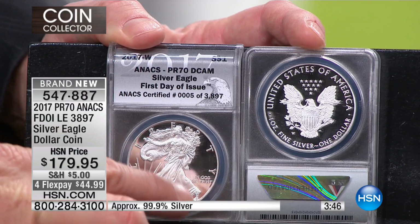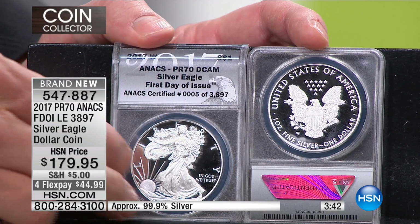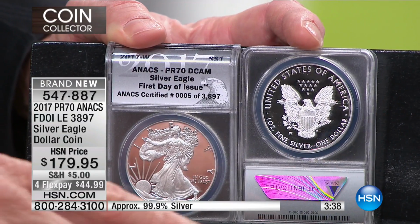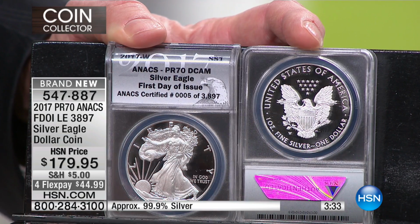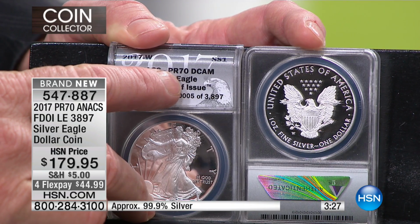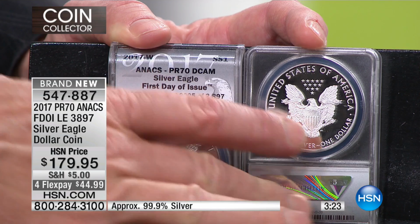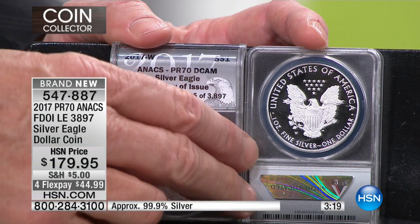And this coin that you see right here, look at that coin. It is stunning. It's beautiful. I know it looks like it has a kind of black matte finish, but it's actually a mirror. That's the finish, and that's what proof coins are really about. That mirror finish shows imperfections so badly that a PR70 is much more difficult to get in a proof coin than some of the other coins. A matte finish in a regular mint state coin hides that a little better.